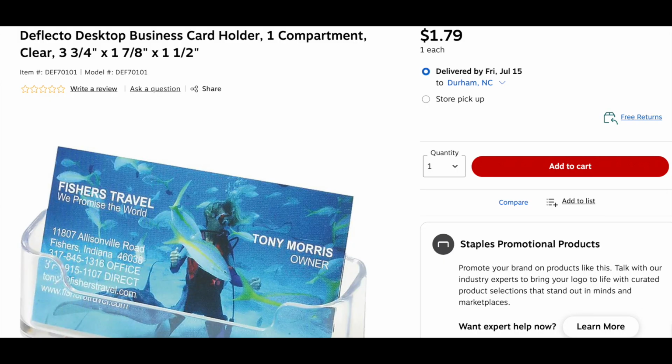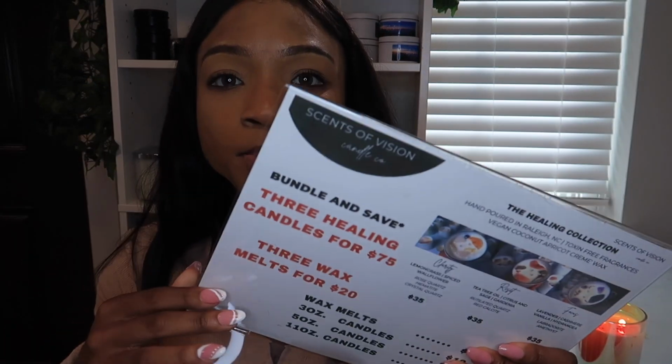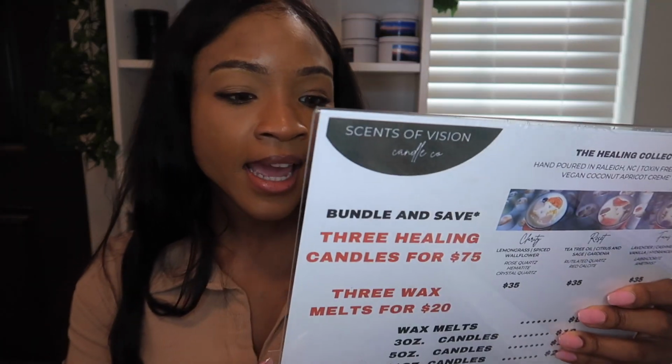You're also gonna need a business card holder, less than $3, great quality. I would say try to match your business card holder to your risers. I had clear risers, so I had a clear business card holder. You're also gonna need a placard for your pricing. I will definitely do a dedicated video on how to price your candles, but let me just grab the placard so you can see what it looked like. Here's the placard that I brought. It is 8.5 by 11, but it's horizontal.